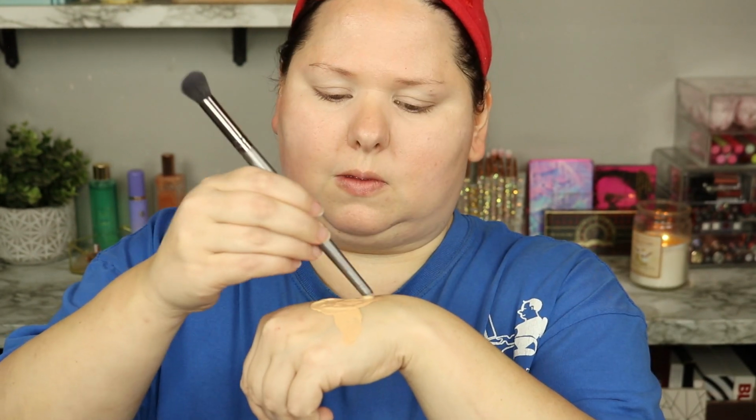Now these are so drying on my skin. I have such a hard time with it. But I thought I had such a hydrated base, maybe this would be a perfect time to try that out. Plus I mixed in a little bit of Tarte's Radiance drops into it to kind of make it glide a little bit better. I didn't have the best experience with it.